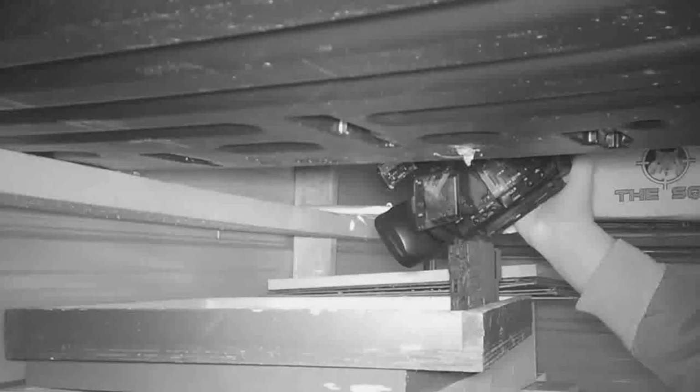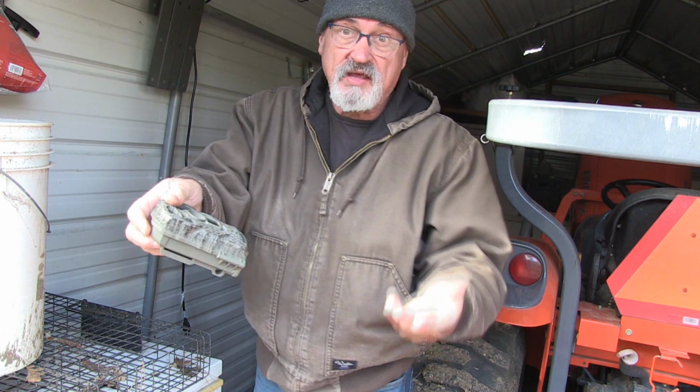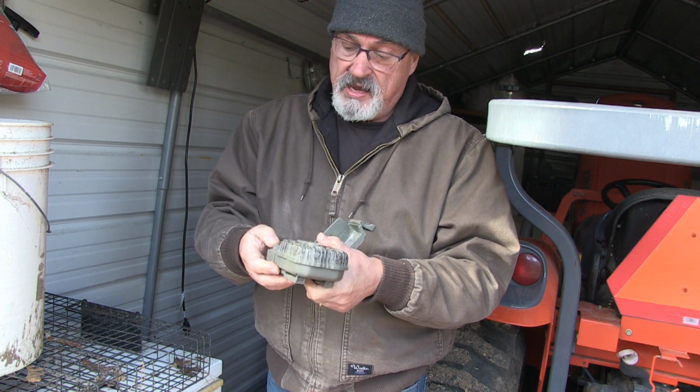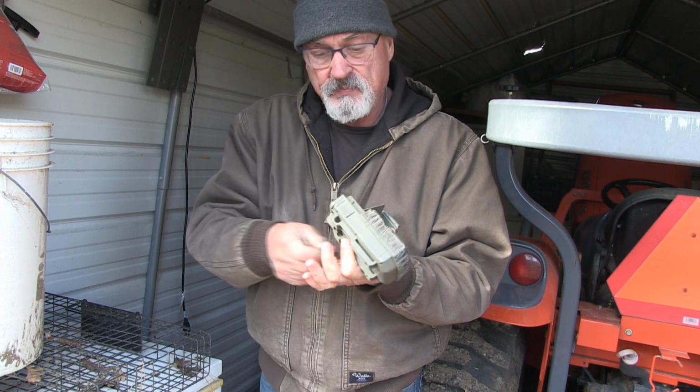I have my trail cams up here. Let's see if they've gotten in here. Nope, no evidence of them. Yeah, I guess they are. They have been in that. So I'm going to swap out the SD cards in these cameras and see if I can find any images on them.